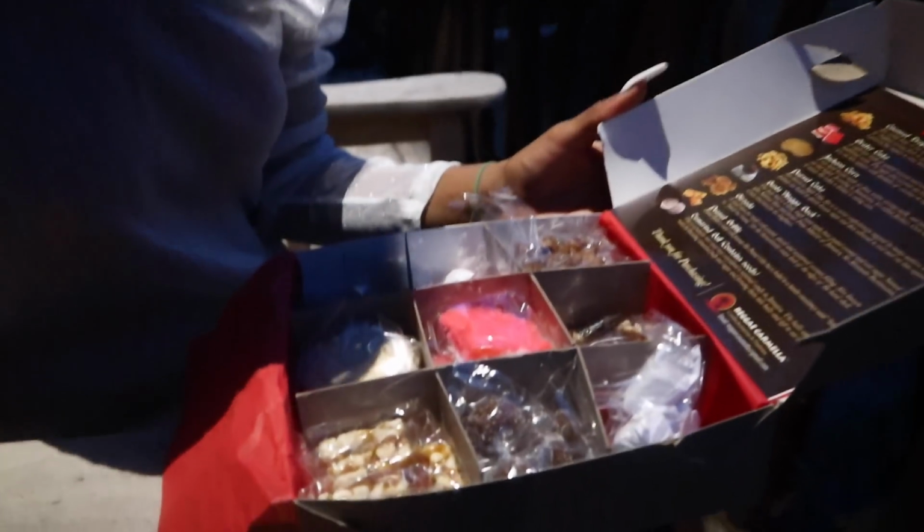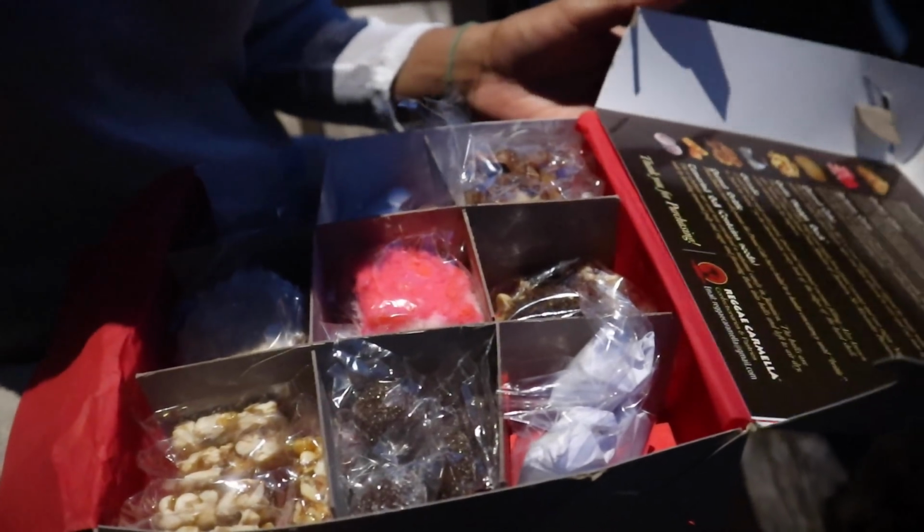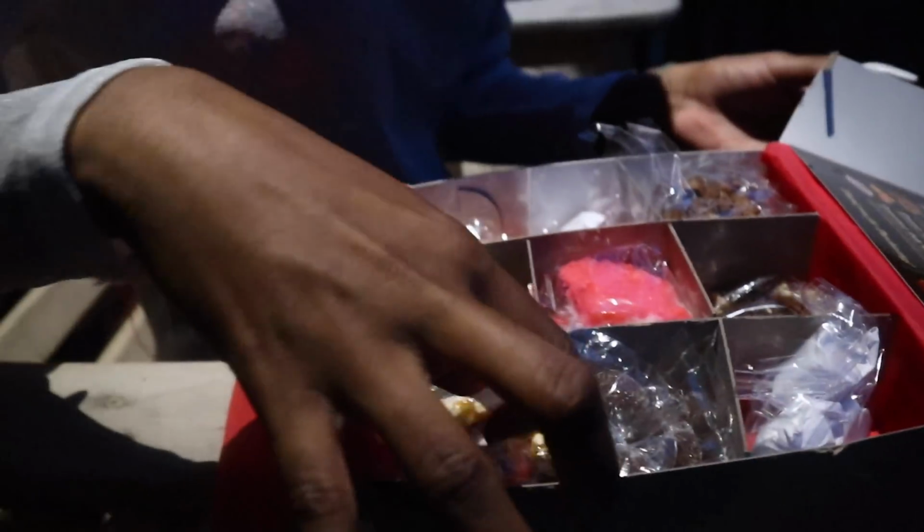All right, so Judah's choosing the next one. I'm gonna go with the peanut brittle. She's gonna go with peanut brittle.